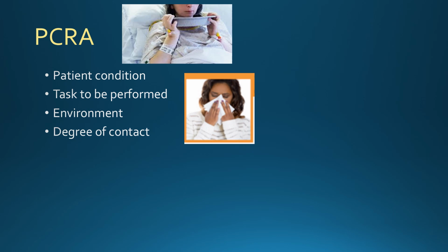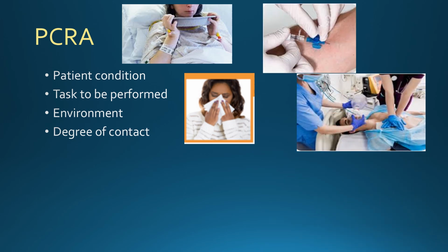Think about the tasks that you're performing. Will there be a risk of contact with blood or body fluids from secretions, non-intact skin, or mucous membranes? Think about the difference between taking vital signs versus performing a complex dressing change on a weeping wound. If the task has a risk for body fluid exposure, additional PPE should be considered.